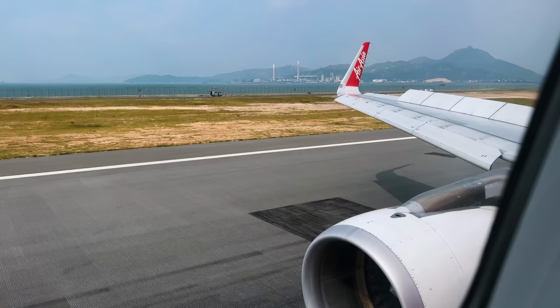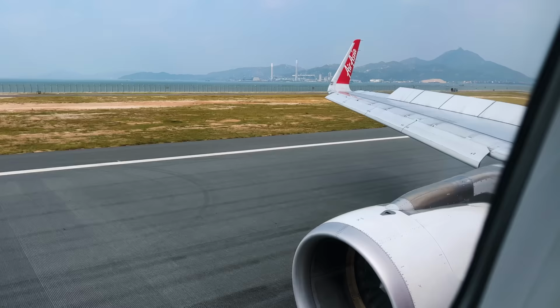The London Hong Kong International Airport. The local time is now 20 minutes past 2.